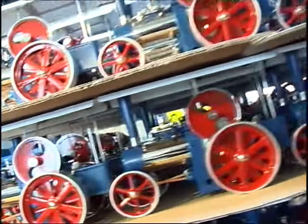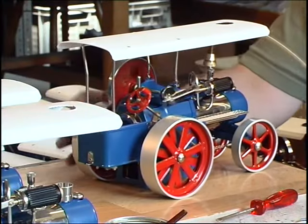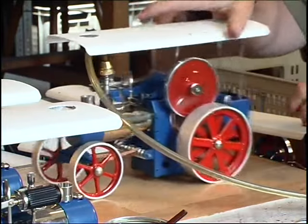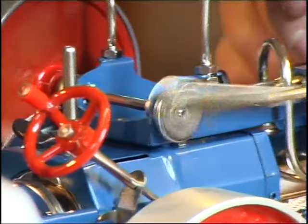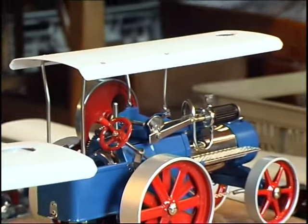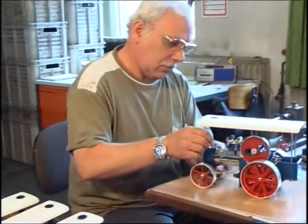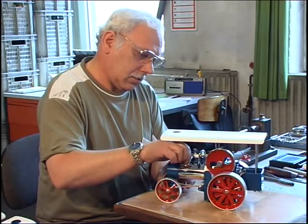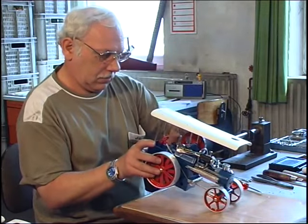A few meters further on, the finishing touches are being given to the steam tractors. Compressed air is also used here to test the good working order of every machine. Not least thanks to the high quality, the approved safety and the status made in Germany, markets have opened worldwide for Wilesco model steam engines and driven models.